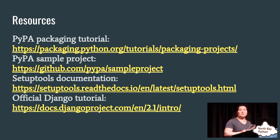And finally, here are some useful resources for packaging that I found in the process of making this talk, and I hope you enjoy them and consider making packages of your own.